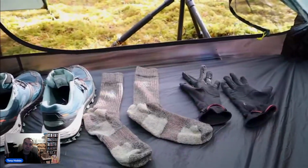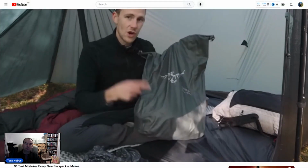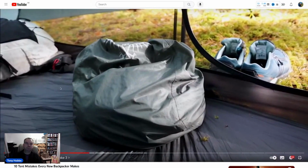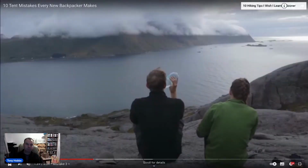Do not dry your wet hiking shoes, gloves, socks, or your rain jacket inside the tent. This will cause some of the moisture to evaporate and increase the condensation in the tent, which in turn will make your other gear damp. Instead, put them all in a dry sack or a trash bag overnight to isolate all of the moisture. It's much more efficient to dry your gear during the day in direct sunlight while having a pause or while having a meal.